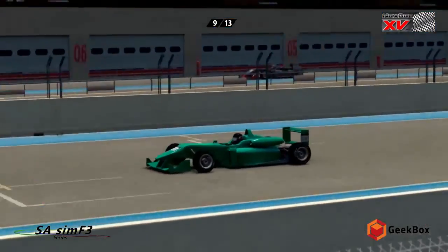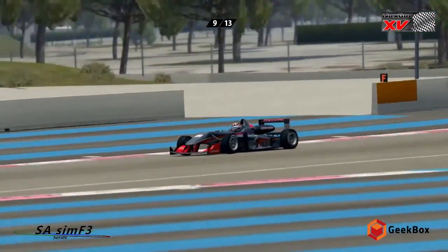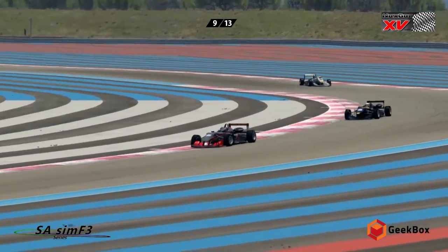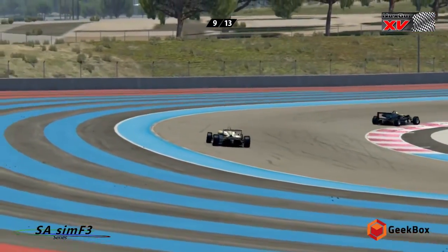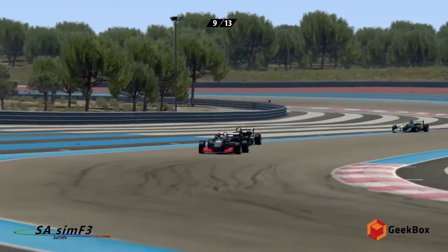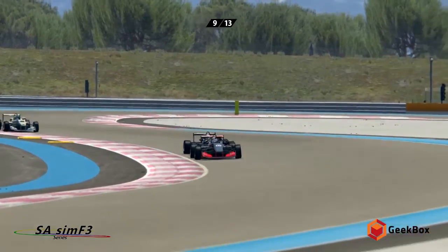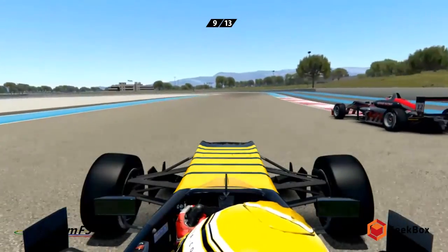Osman Fali in 11th. Fali's in 10th, beg your pardon. Embry running wide there. Holden Jones will be looking for a good drive out of this corner. And he seems to have it. What can he do into the final 2 corners of this lap?